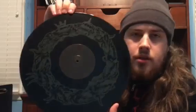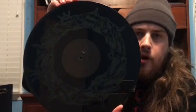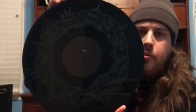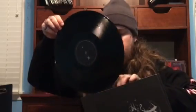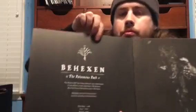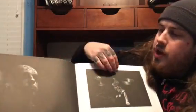But oh well, sometimes some records slip through the cracks, and it's got a really cool silk screen on side D of the record. This was a 2 LP gatefold. That nice sigil silk screened on there. Then I'll show you the gatefold real quick. Behexen, The Poisonous Path. And then the insert here is glued into the gatefold. If you open it up, you have the lyrics, band pictures.